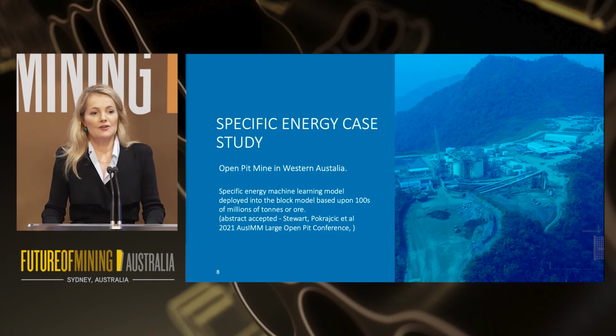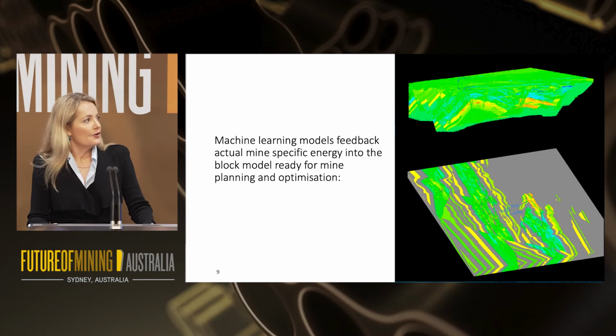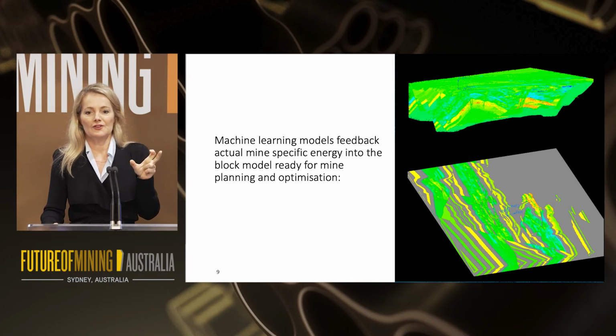That it's based on hundreds of millions of tonnes of ore that's been tracked through that process. So this is a specific energy case study, which we've done at our own initiative. What you can see there on the right-hand side is the specific energy block by block prediction. So with Maxter, what we basically are doing is adding, for every block in the block model, a predicted specific energy based upon all the geological attributes that we have tracked through the value chain.